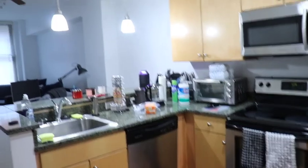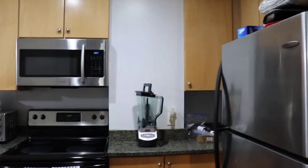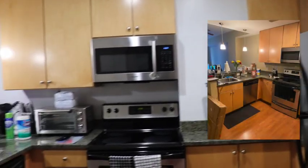Next is the kitchen. You guys remember the kitchen. The kitchen looks, well, actually all of this looks very different if you notice the light, the color. I painted my whole condo. It took a week to paint. I'm gonna put some before and after pictures in so you guys can see.